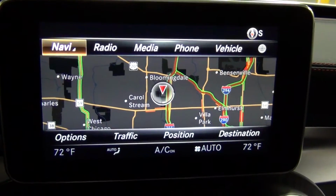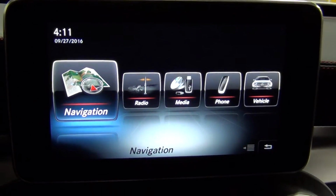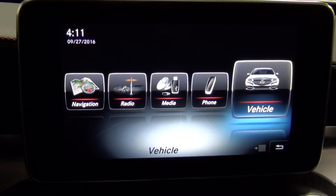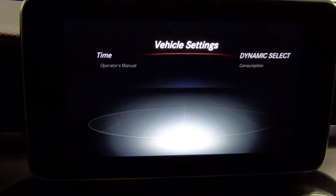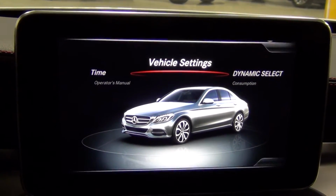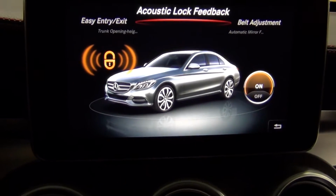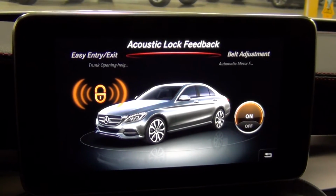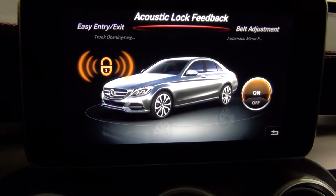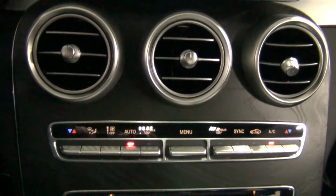I love the way everything works. It's very easy to go through everything here as well. And if you want to play with the vehicle settings, look at that. Isn't that cool? Watch this as it pans away. There's lots and lots of things you can do to make the car individualized, and I know everybody likes that, especially in 2016. Everybody wants to be an individual.